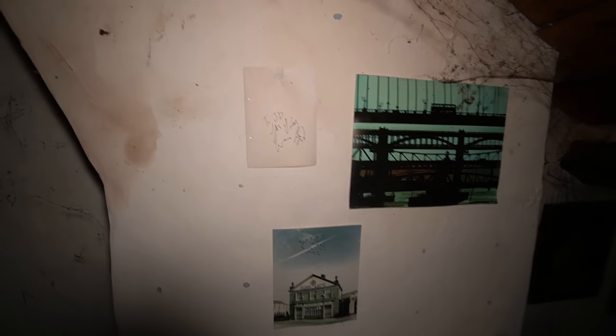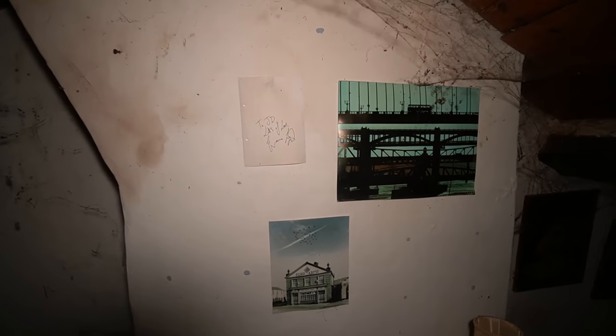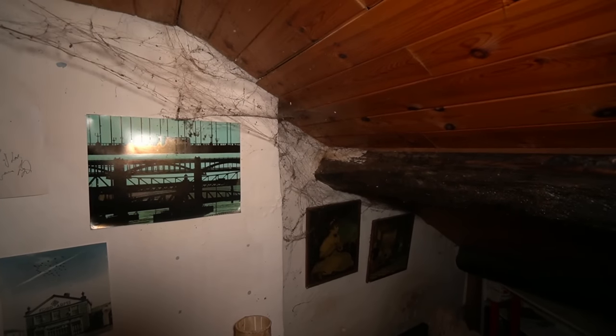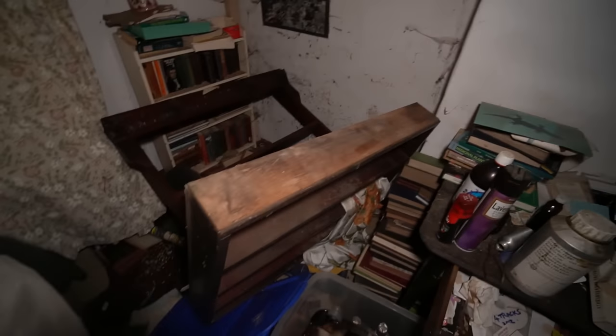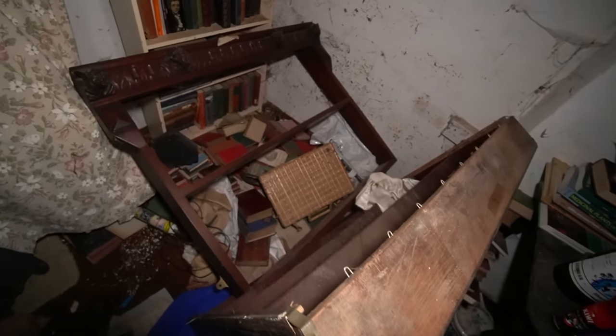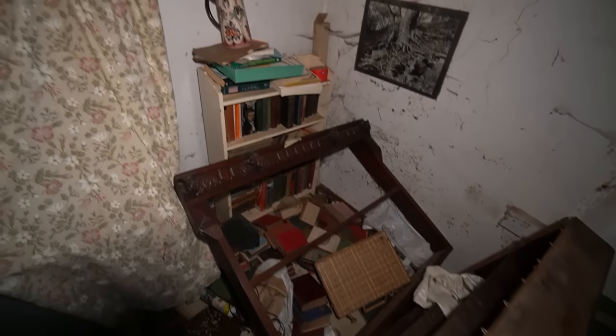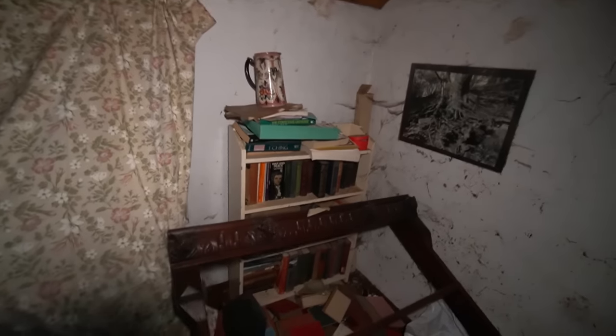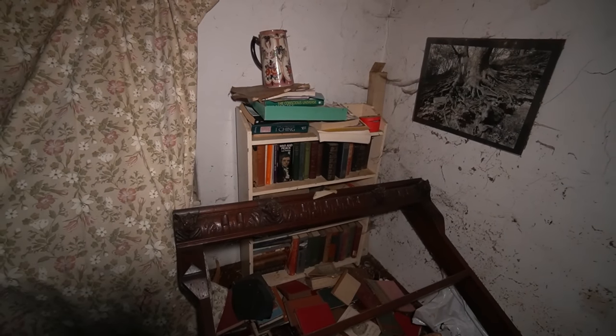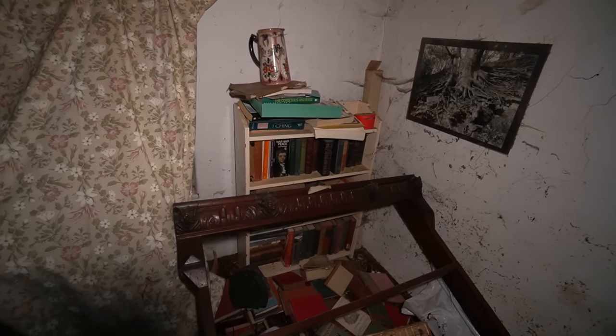Signature there, can't make out who that is. Two JD, lots of love. Not sure. Look at those cobwebs though, vile. Just little bits and bobs on the side. Bookshelf's been tipped over, can't get over to that bookshelf there, but it's just completely full. War and Peace there. Just make that one out.